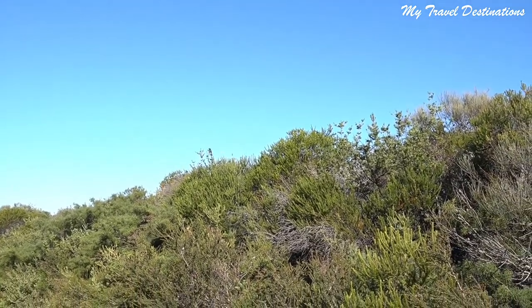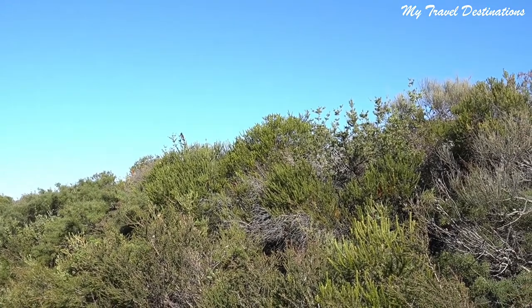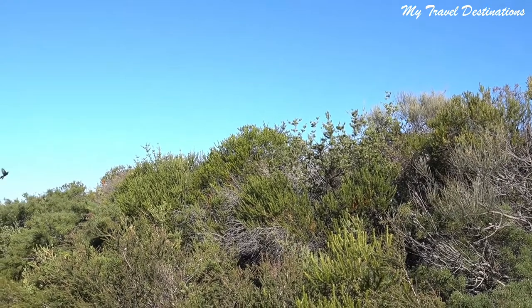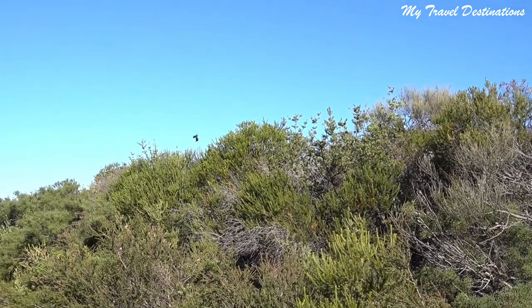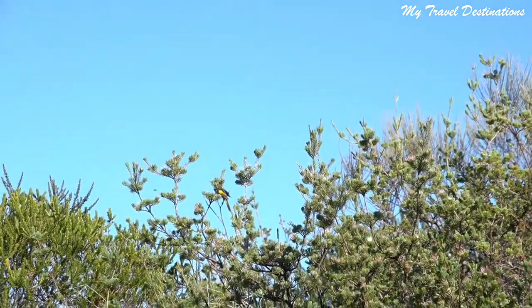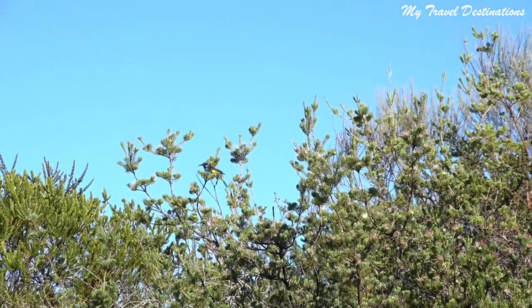There's a bird that always wants to show off, flying close to us as we walk on the way to Wedding Cake Rock. Here it is again.